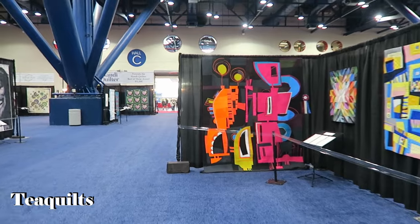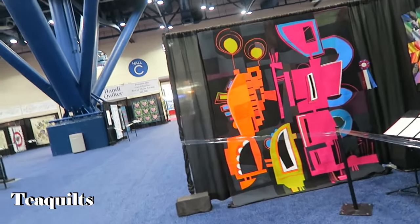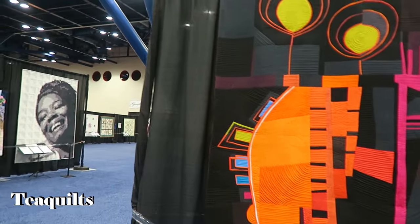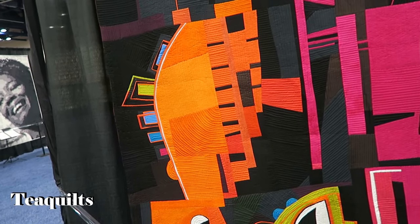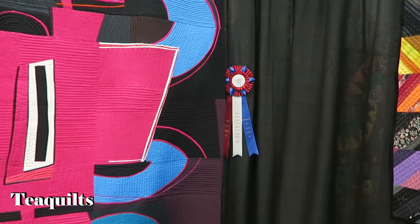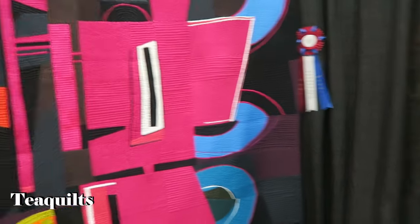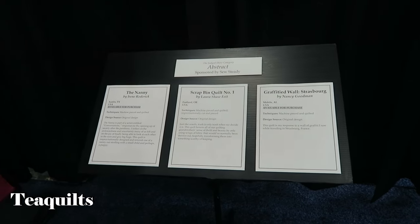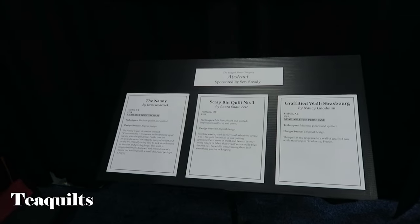Look at that. It's got a ribbon on it. Let's see what this ribbon is. I can't tell you what this ribbon is. I'm gonna show it to you. You can let me know. $250 prize, it says. It's called the Nanny. And it is available for purchase by Irene Roderick.